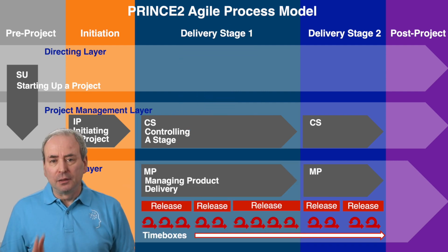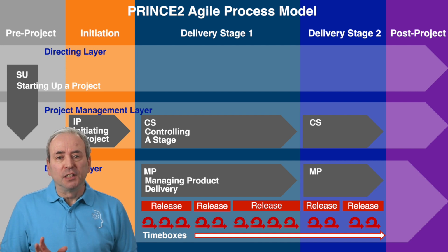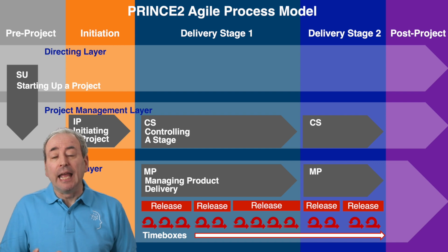In this diagram, the stages are not agile iterations, they are the normal PRINCE2 stages. The iterations of whichever model you use of agile development, in this case, probably Scrum, fit within the stages of the PRINCE2 lifecycle. Each stage can contain one or more release, and each release can consist of one or more iteration. PRINCE2 Agile follows DSDM terminology in calling its iterations time boxes.